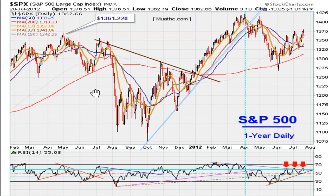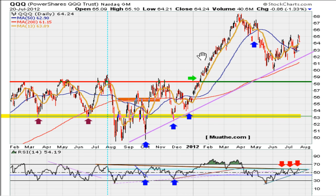If you take a look at the S&P 500, again on the RSI, we have a triple top here, and what seems like a head and shoulders pattern, because we have the RSI here forming a pattern like that. So you've got your head and shoulders formation here. That to me is a sell signal as far as the RSI is concerned. We'll see whether that triple top is going to lead to the market pulling back for the rest of the month of July.